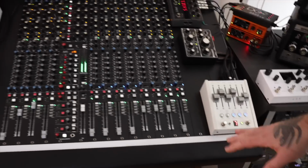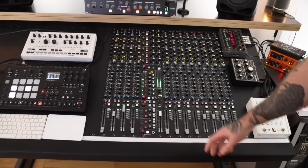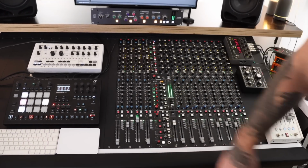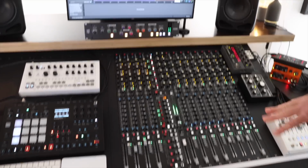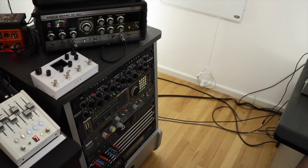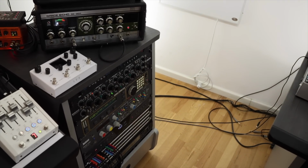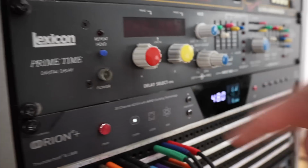I have 16 inputs, 4 stereo channels here. So those are 8 inputs and 8 mono inputs here. And then the direct out of the channel goes inside the Orion from Antelope that has 32 in and 32 out, so I can record everything separate. Right, it's this one down here, right? It's this guy here. Yep.